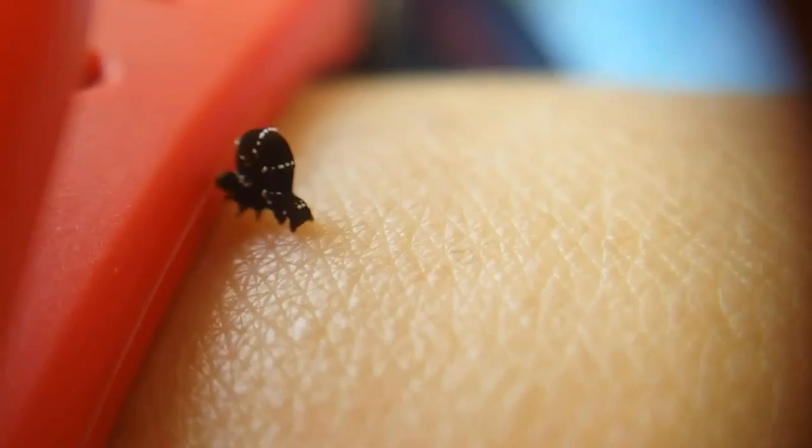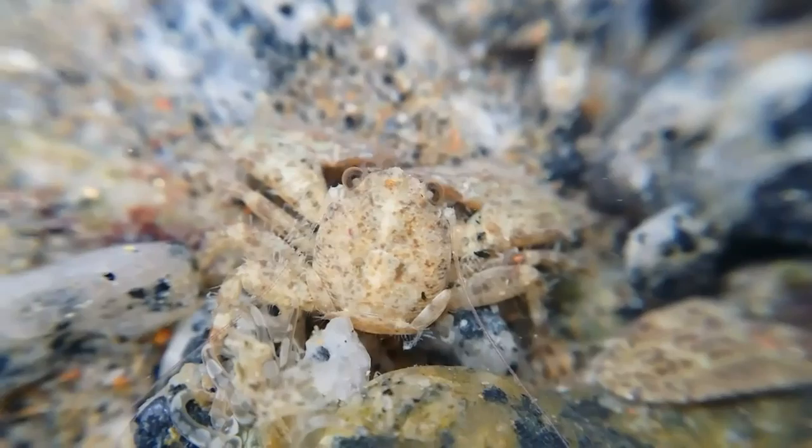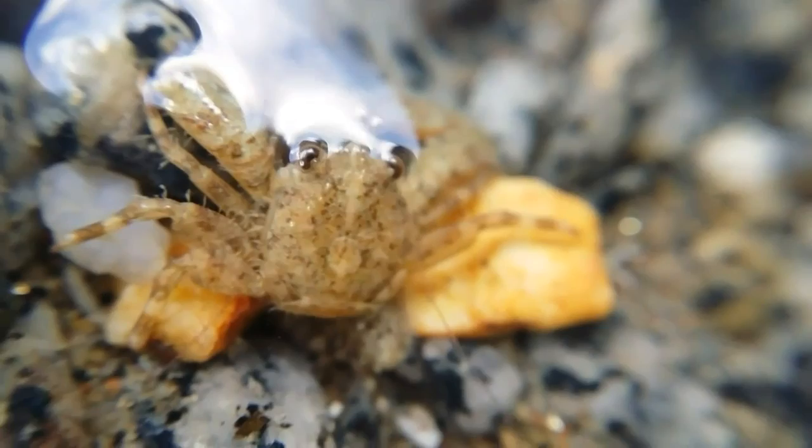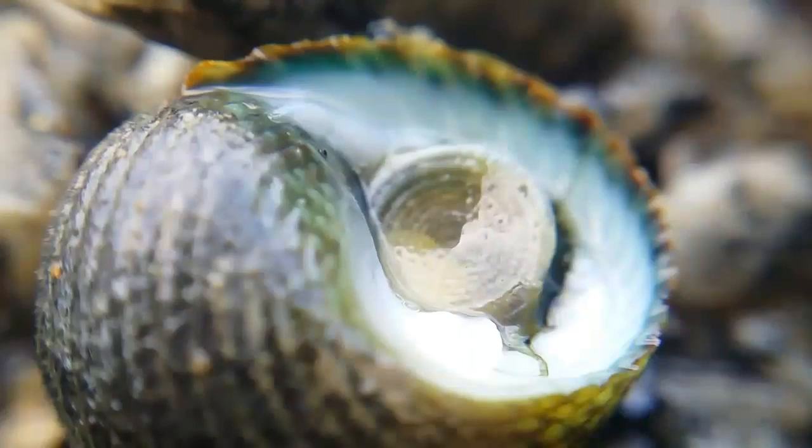Here are some other insects that we found in Pulau Ubin. This is a little tiny caterpillar that's on my girlfriend's arm. We also have a tiny plant hopper here. So cute, right? Next, this is a porcelain crab. It's a very tiny crab that hides below the rocks.